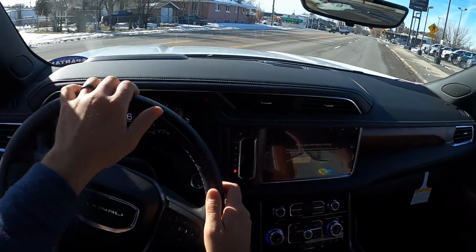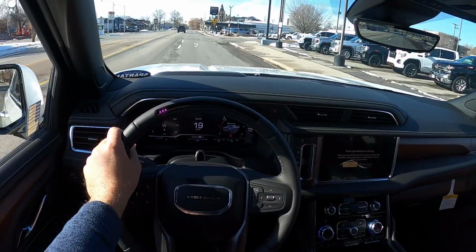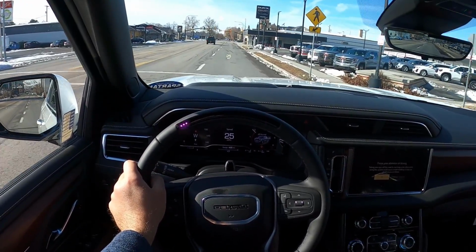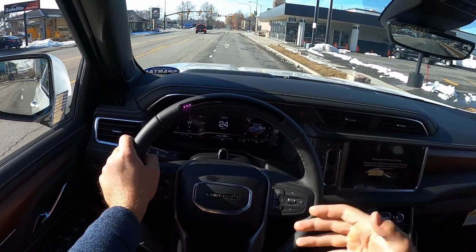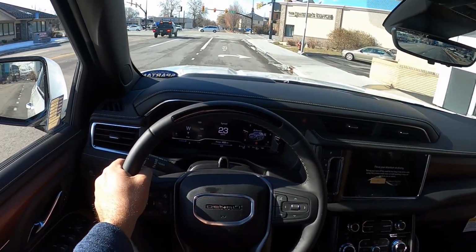I will say though, any Yukon Denali Ultimate is a comfortable vehicle. The seats are comfortable. They've got solid padding. This is the thing that's interesting to me: GM's trucks have kind of harder seats, but then their SUVs have actually pretty soft seats. They are comfortable.